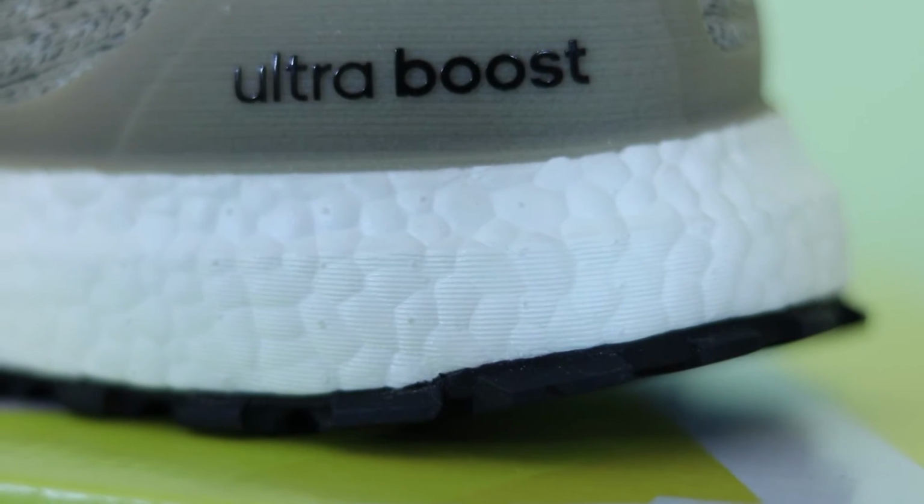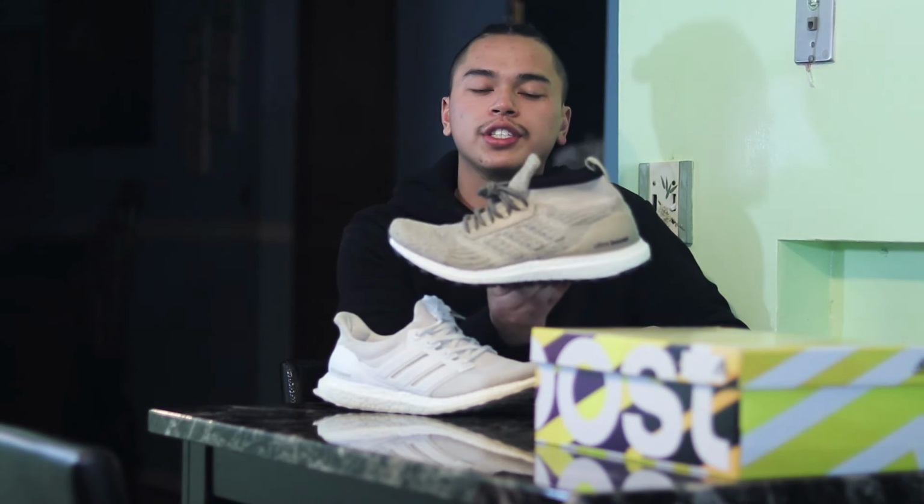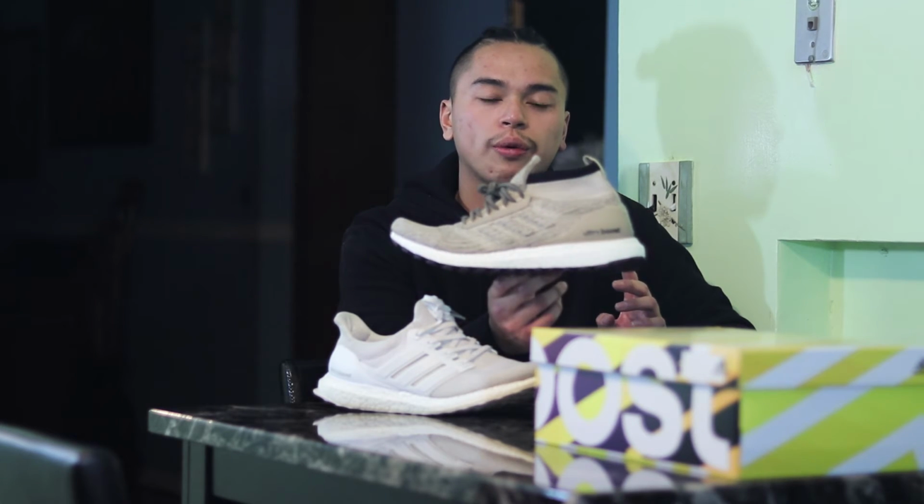I've already tried these shoes on, and I will say there is no difference in terms of comfort between the two. They feel the exact same and the fit is the exact same. So if you were thinking about getting a pair of Ultraboost, just get the exact same size. I don't notice any difference at all. I do find these shoes to fit very true to size. So when I say very true to size, I mean very true to size.